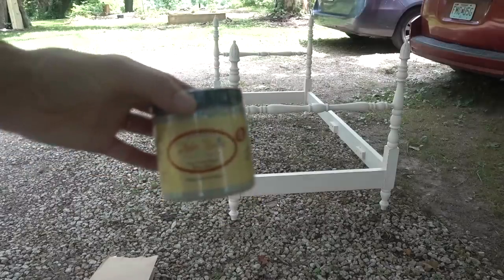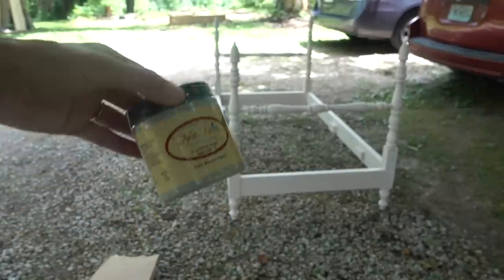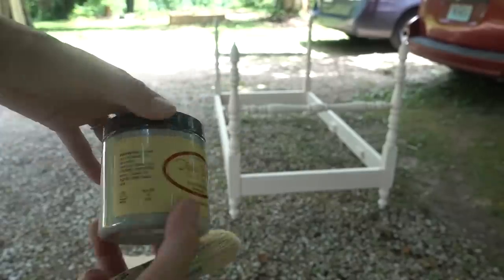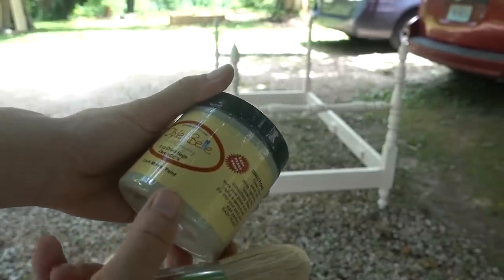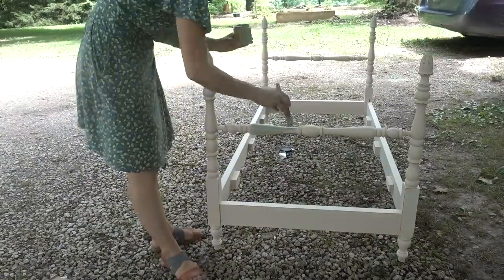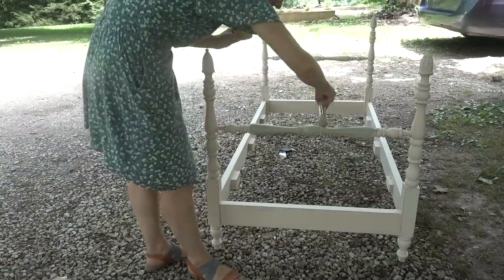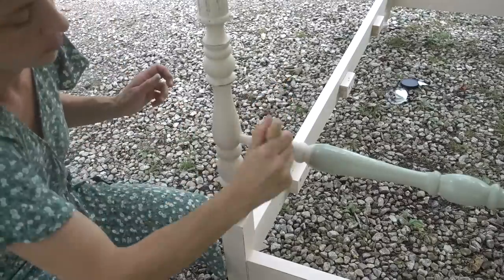The local shop I was in sells this Dixie Belle, I think it's chalk paint, and she showed me a rocking chair done in this, what was it, dried sage, and it looked really pretty, so I was sold on it. I normally like wooden furniture, but since it's already painted, obviously it can't be pink, and I like painted furniture more in kids' rooms as well.